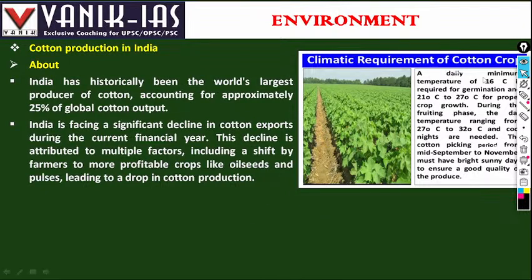A daily minimum temperature of 14 degrees centigrade is required for germination and 20 to 27 degrees centigrade for proper crop growth. During the fruiting phase, a daily temperature ranging from 27 to 32 degrees centigrade and cool nights are needed. The cotton picking period from mid-September to November must have bright sunny days to ensure a good quality of the product.